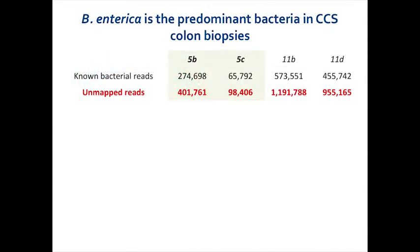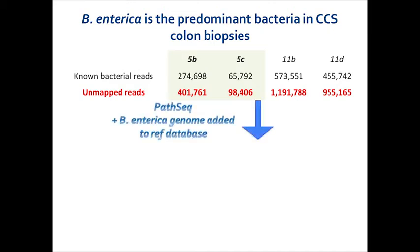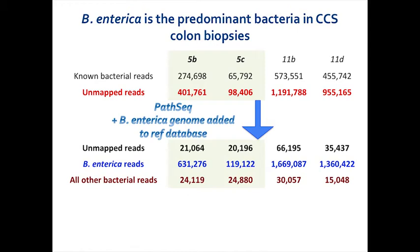Remember that we assembled the genome of this organism from only patient 11, and so we wanted to ask, what are these unmapped reads in patient 5 from? And so what we did was run our algorithm again, the PathSeq algorithm. This time we added B. enterica to the reference database. When we did so, you'll see that the number of unmapped reads went from about 400,000 to 20,000 in patient 5 as well.